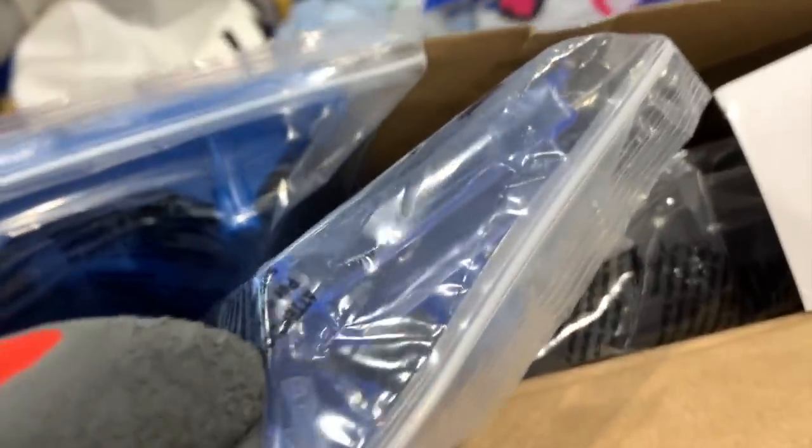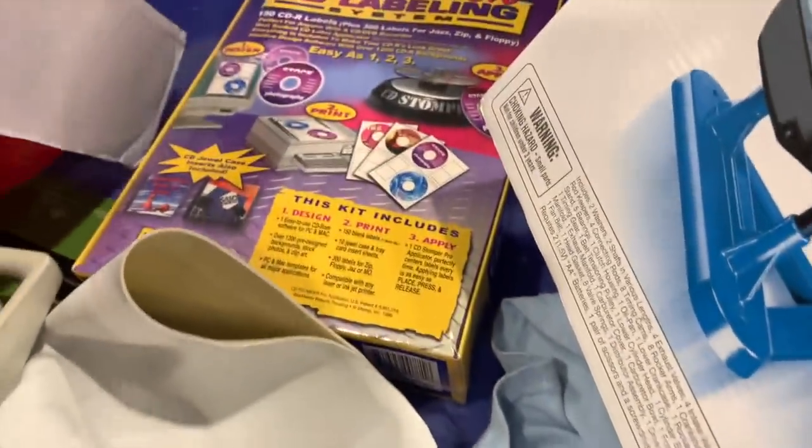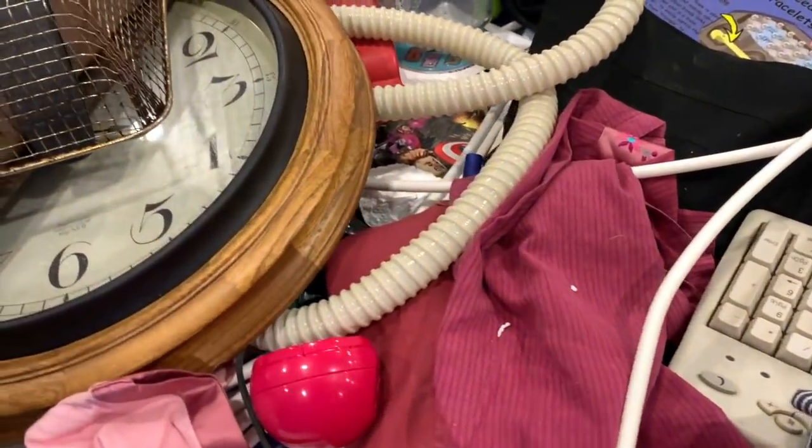All right, I did look at this Motorworks. I almost got it, Smithsonian, but honestly for my kids because, homeschool. And I asked them, like, hey, kids, what do you think about this? And, of course, they were like, no. I probably could have got it to resell or give to another homeschooling family. But I didn't. I did not.